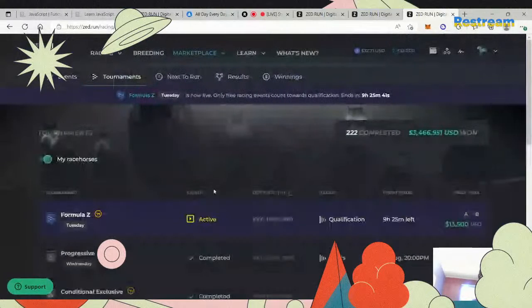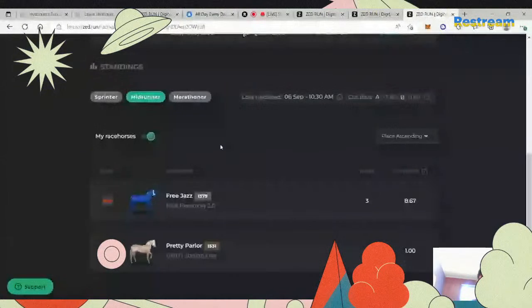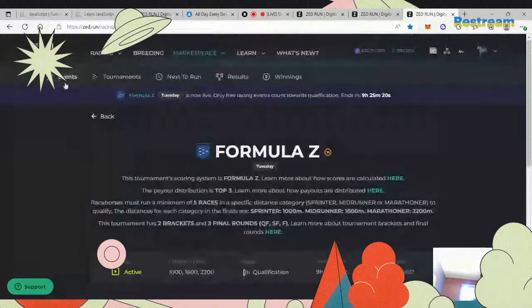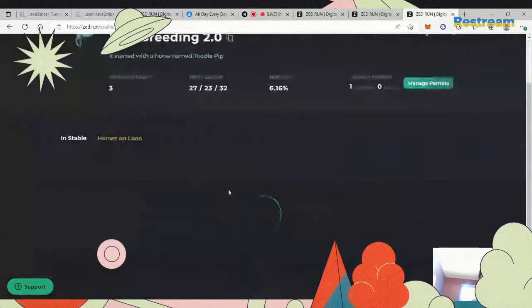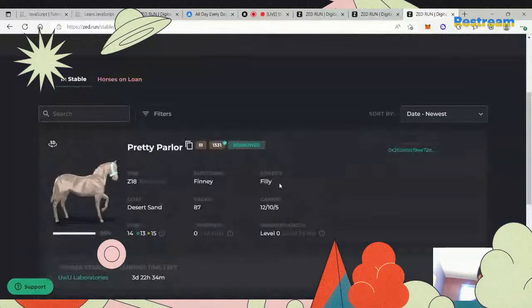All right, let's see where Free Jazz is standing now in the tournament. Hey, 8.6. We're getting there. We're slowly moving up. We need 2 more races to qualify anyways. So if we can stay towards the front of the pack, maybe. Maybe. And maybe, just maybe, I should have been racing Pretty Parlor as a sprinter.